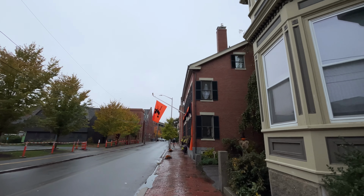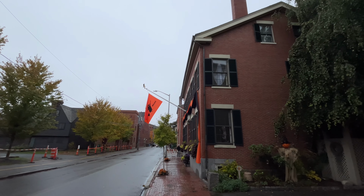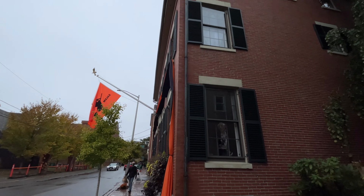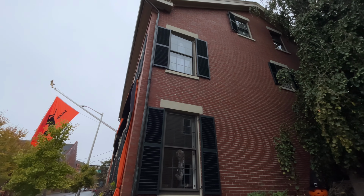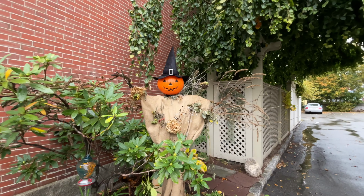Again, as I said before, you never know what you're going to see walking these streets. You notice anything peculiar? Like you're getting watched? Kind of like you're being watched. Right from that window. Right here, we have Mr. Pumpkinhead.